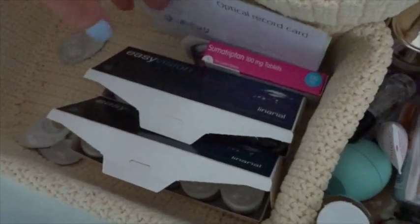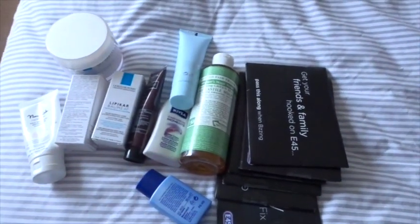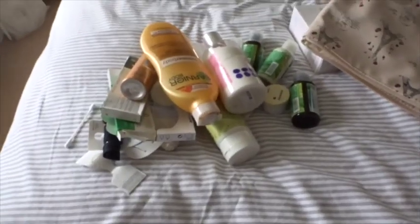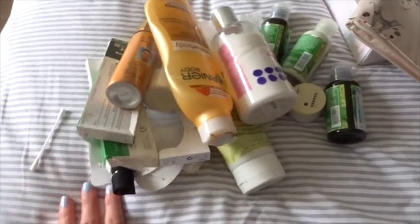And then I've got my contact lenses down here. And then my strong migraine tablets. So yeah, not too bad. And I'll show you what I'm getting rid of. So this is stuff that I'm going to give to people that haven't been open or used. And then this is just stuff that's half used that I don't like. And just a load of rubbish as well.